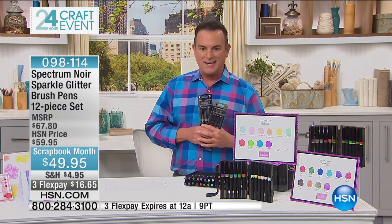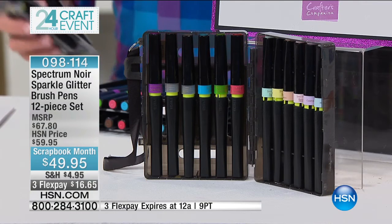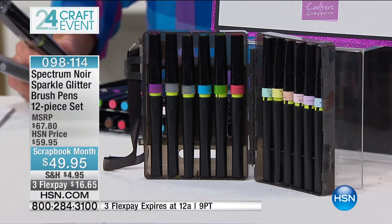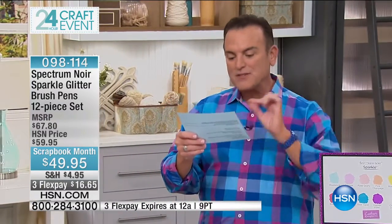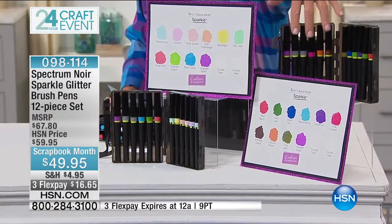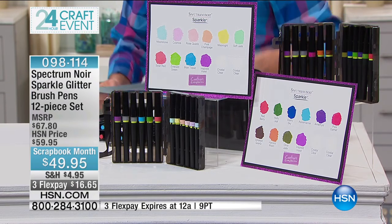They sell out every single time we bring them to HSN, and they're the Sparkle Glitter Brush Pens, set of 12. You're gonna be able to order one of two colorways. I say it's like jewel tone or pastel, but it's actually springtime, summer, and autumn, winter. Of course, the autumn winter is the more jewel tone of the collection.